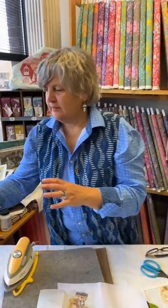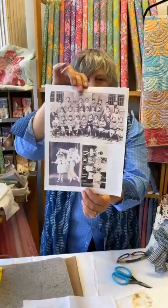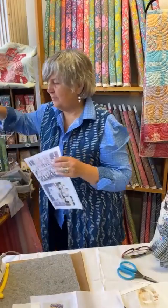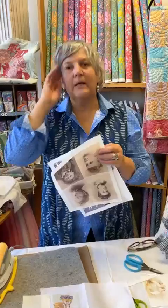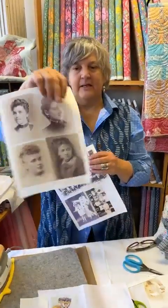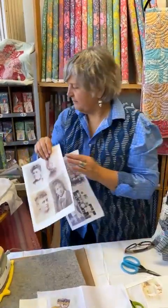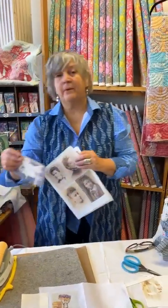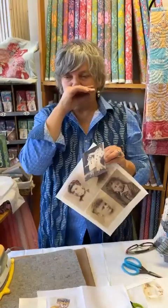So I test it in a layout just in Word. Here it is, this is on copy paper. Then I'm going to go to Paper Solvy. I keep it in the pack so that I know what I have, and I print it on here. There's no right or wrong side on the wash away. Then I print it on transfer artist paper. I've already cut the sheets apart, but everything is printed in an 8.5 by 11.